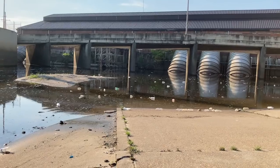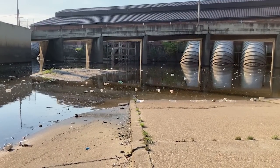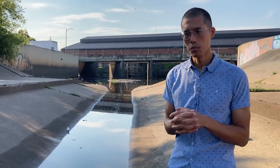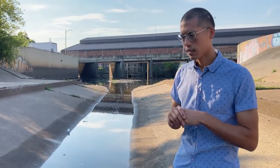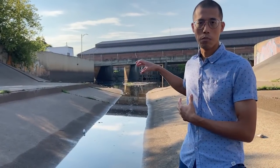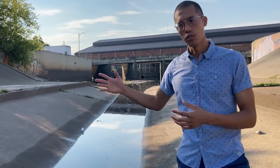You can see a couple of things here. One is that this water has bits and pieces of trash in it, and this is something that's absolutely critical to keep in mind. Unlike older cities where you might have combined sewer systems, in New Orleans, the drainage system and the sanitary sewers are completely separate. And so what that means is that none of this water gets treated before it goes into Lake Pontchartrain. Anything and everything on our lawns and in our streets makes its way into the pump stations and gets pulled through and discharged out into canals like this.